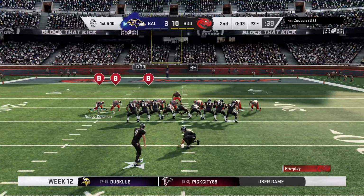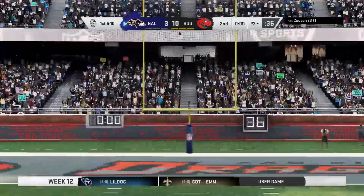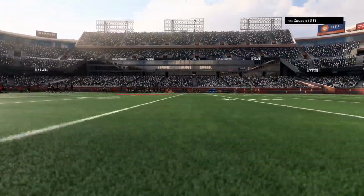So 3 seconds here remain in the half. On is the field goal unit to see about getting 3 points. He hit his first, this one from 40 yards out. So we've reached halftime here in a 4-point game.